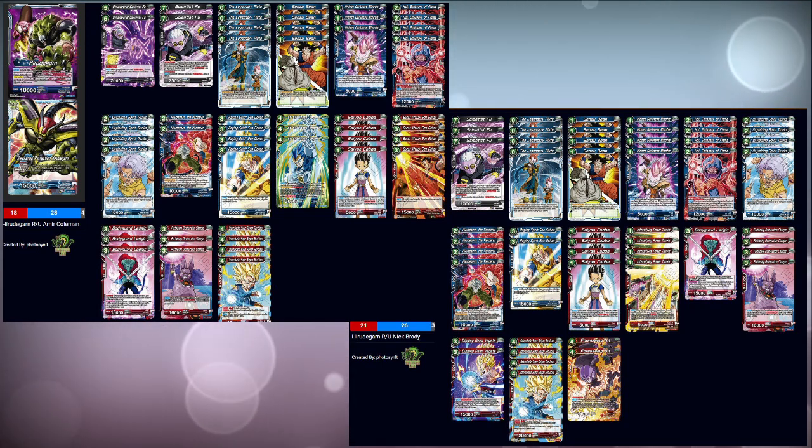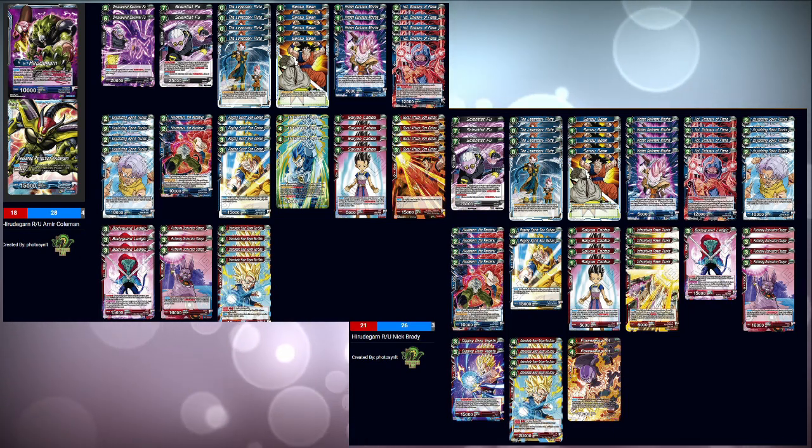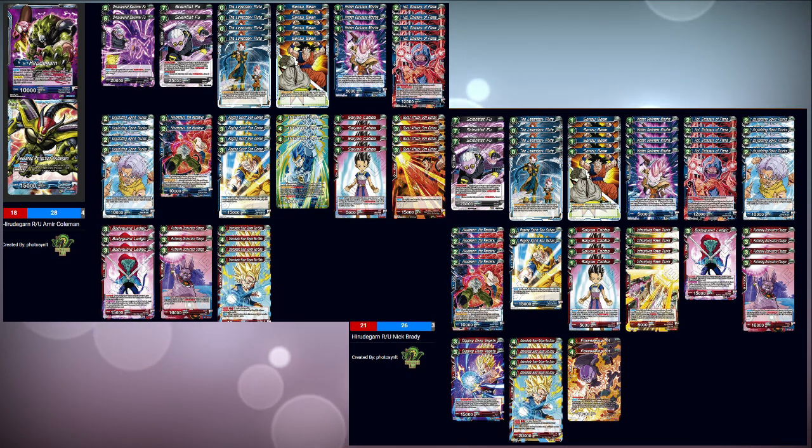And the other one that we're featuring here today from Nick Brady included a little bit heavier of a Minosha engine to generate card advantage throughout the game, and opted to play Intensifying Power Trunks as well. Not too much to be said about these decks. Both of these decks are very solid and will probably see success from here on out.